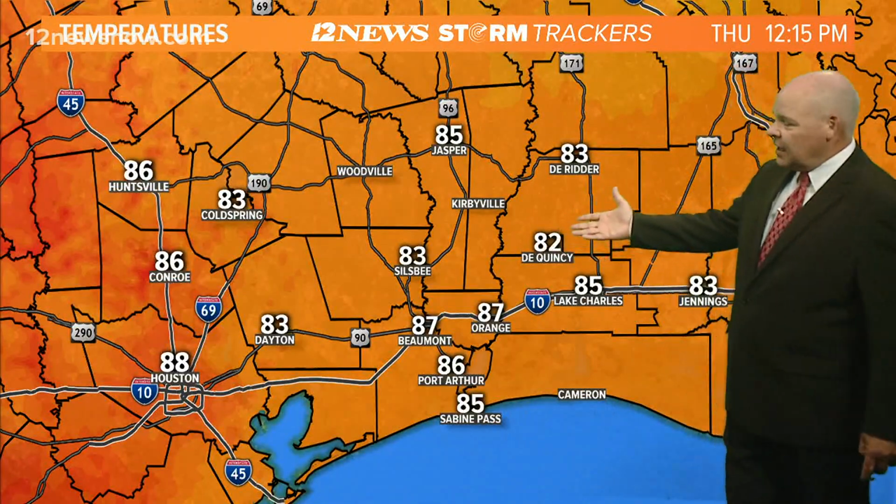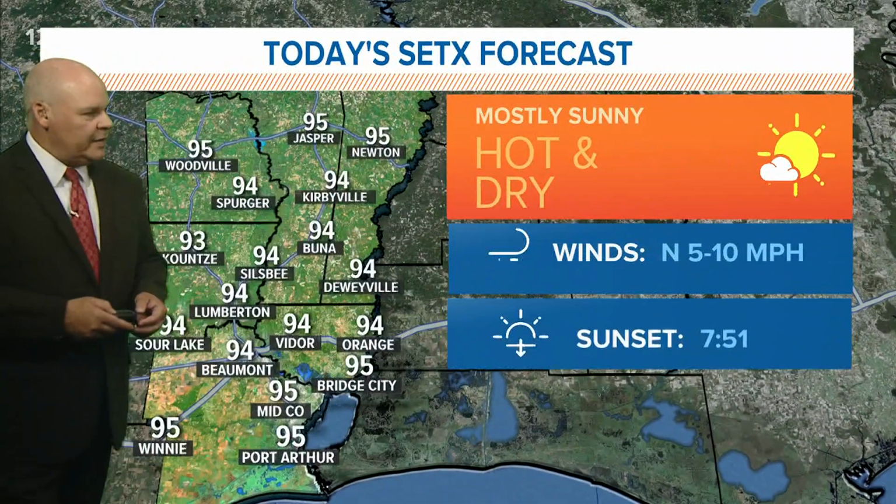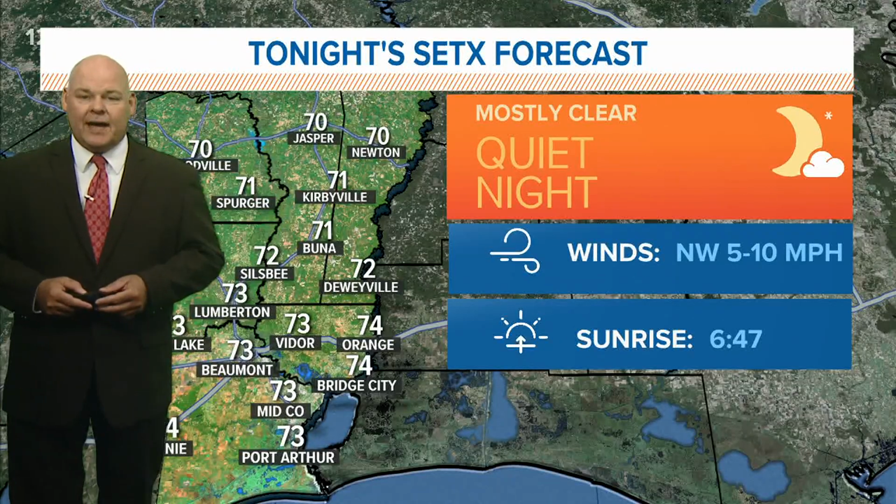Outside right now, we have a beautiful day. Temperatures into the middle to upper 80s right now. Hot and dry for this afternoon. We'll see temperatures climbing up into the mid-90s today with north winds at 5 to 10. Tonight should be a quiet night. Temperatures back into the 70s.